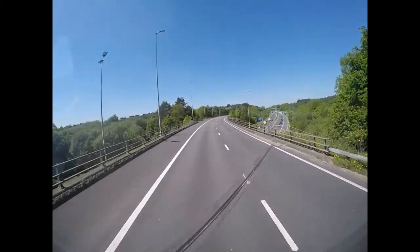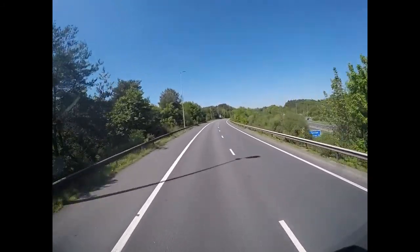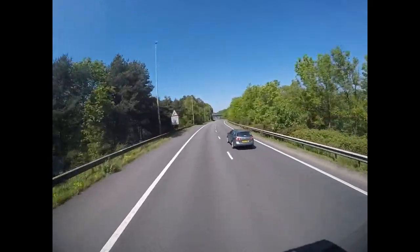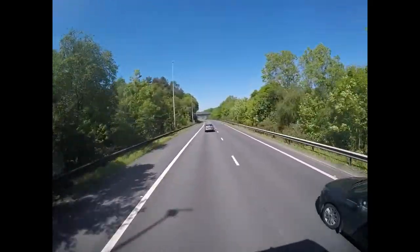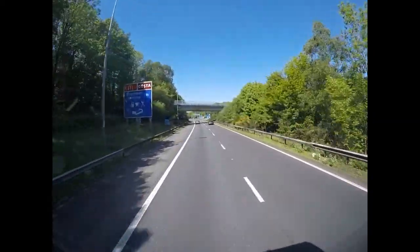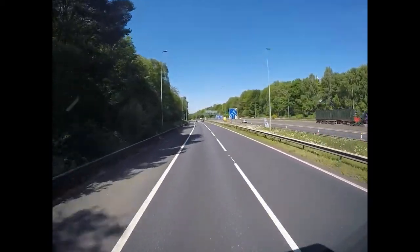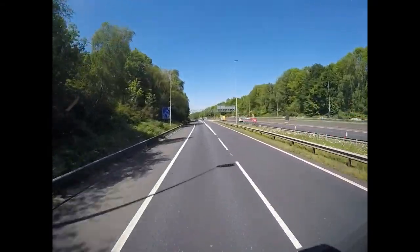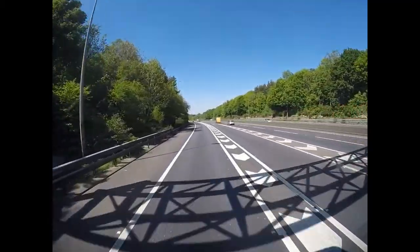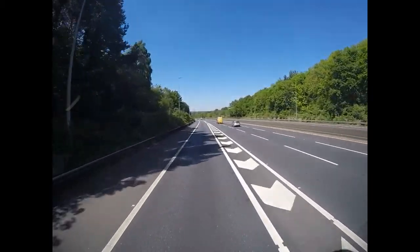A beautiful day. I've got to clean the bugs off the windscreen. I've got a red flashing light on the back of the GoPro now. I don't know what that's for. Maybe that's telling me that the battery's flat. I don't know. We'll keep going, see what happens. Didn't even know there was a red light on the back of the GoPro even.